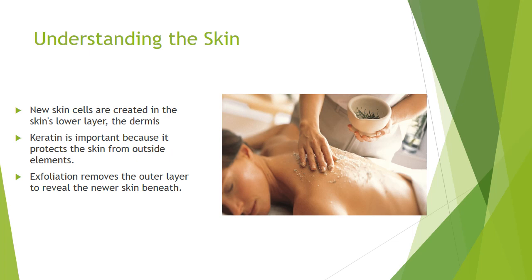Understanding your skin. New skin cells are created in the skin's lower layer, the dermis. And over time, cells migrate to the surface of the skin and become more acidic. During their approximate 30-day journey, they die and become saturated with keratin. Keratin is important because it protects the skin from outside elements. Through the aging process and after menopause for women, the natural process of skin erosion becomes uneven, which gives skin a dry and rough character.